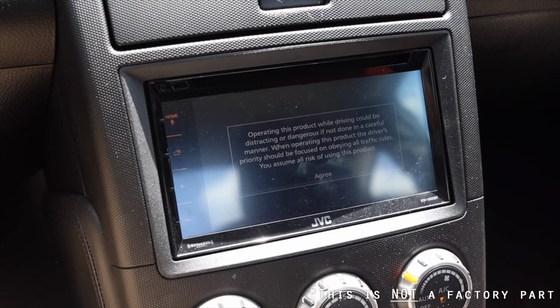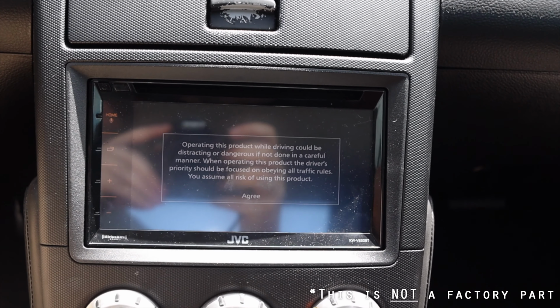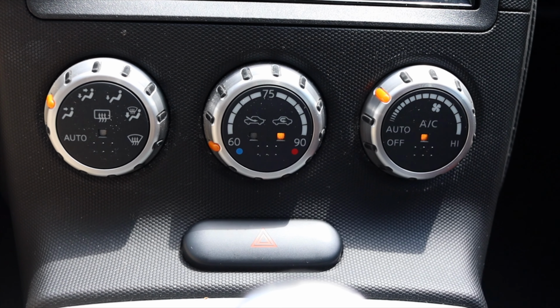Then I have a radio that has since been changed out because 2000s radios still weren't quite up to par with what they are today. There wasn't any Bluetooth. Barely any of them had aux cords. So this has been switched out with a JVC unit that has Apple CarPlay, which just makes the car feel a lot more modern. But that is not a factory part. Then I have my air conditioning controls, very basic here, and then my hazard button.